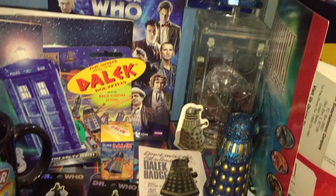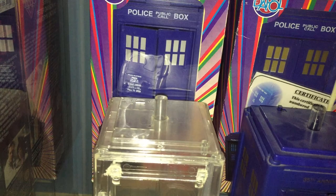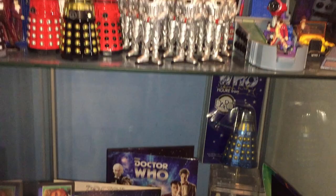And then on this bottom shelf, some more TARDISes. We've got some Transmat TARDISes. We've got four exclusive black Cybermen from the day with Frazer Hines and Annika Wills. And again, the TARDISes, that one is a standard one. And this one here with its certificate is a rare one. And also the one there, it says Tempus Fugit, that's rare too. And the 35th anniversary one as well. So that is it for the glass cabinets. Let's move on to the Kallax.